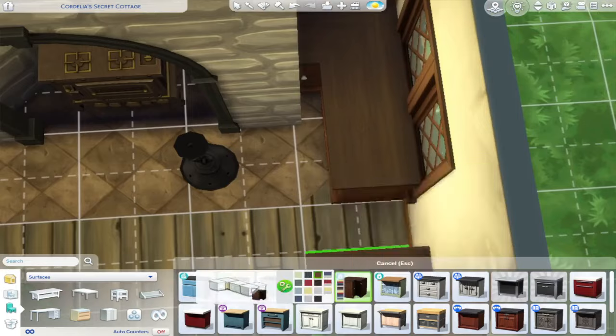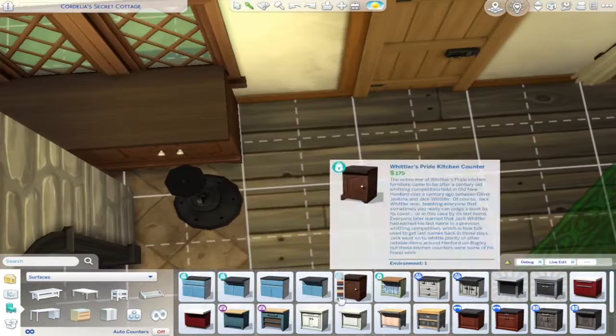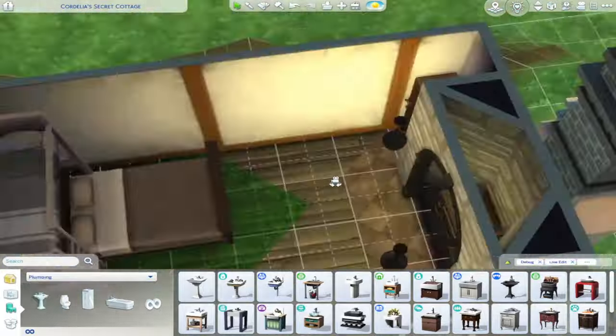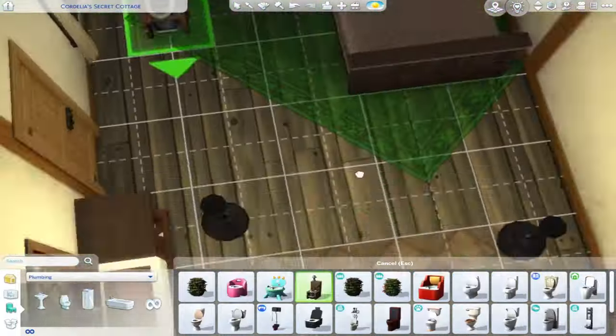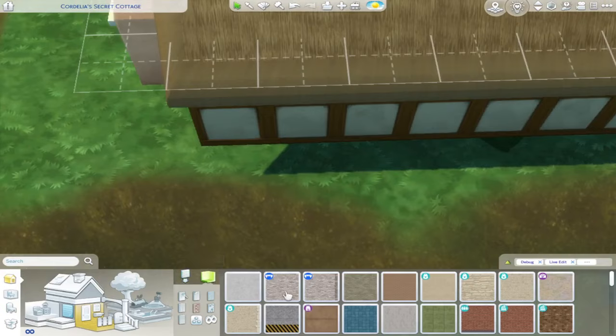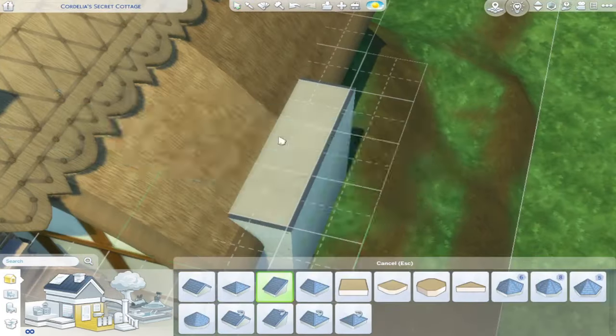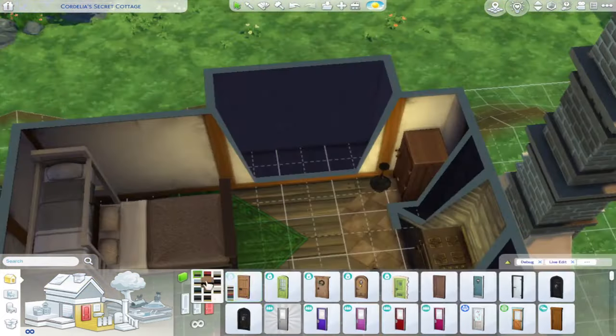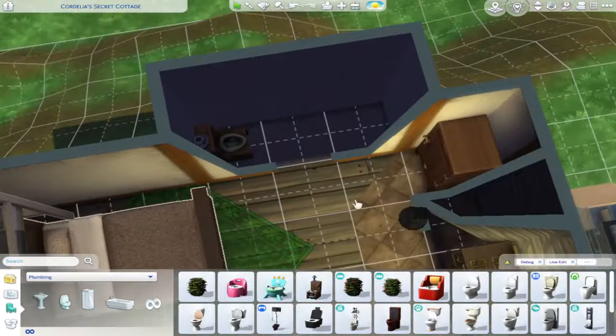Then we've got a kitchen over here, mainly just so you can have a sink and a place for the Sims to prepare food. And then I do clutter it up a little as we move on. And here's where I decided, oh yeah, they do need a place to poop. I almost put an outhouse, but I decided I would put a sink and a toilet in this little bump out on the back of the house.